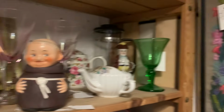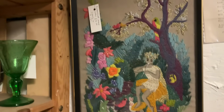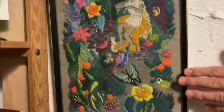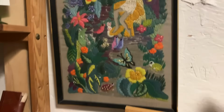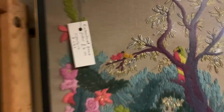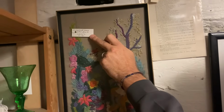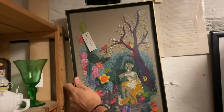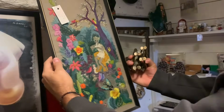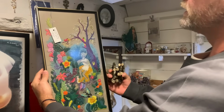This wonderful embroidery, I suppose, with the metallic thread. How much is that one? Like a magical, mystical kind of, I can't exactly see what it's like. £8. I don't know what it actually says on it. Embroidered. It says embroidered frame picture, £8. Let's lift it off so I can have a look. I can't really see what the picture is. It's like a nymph, is it, or something in the woodland? Isn't that beautiful? It's really nice.